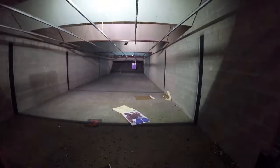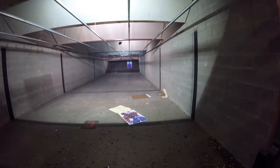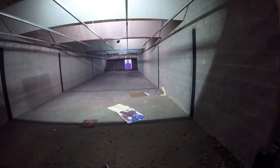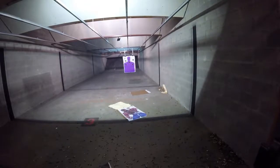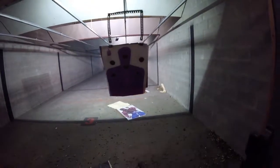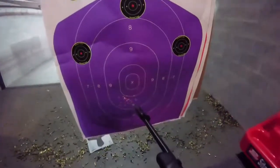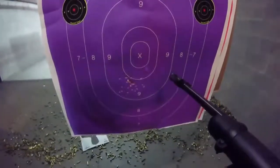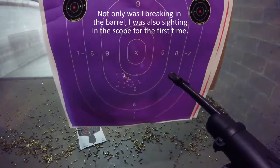Sitting down there, 20 yards. Not fast. Well, my grip's not too bad. That's not bad at all. Aiming for the center X.